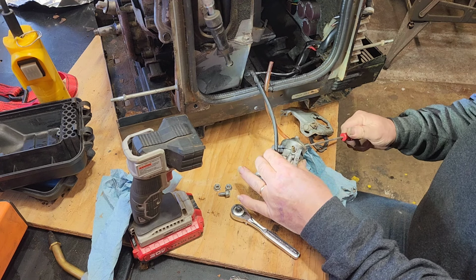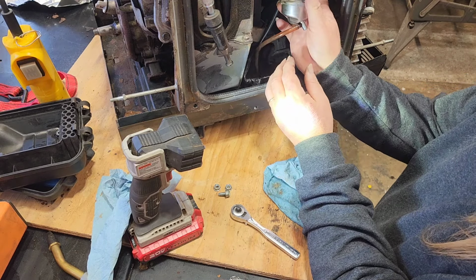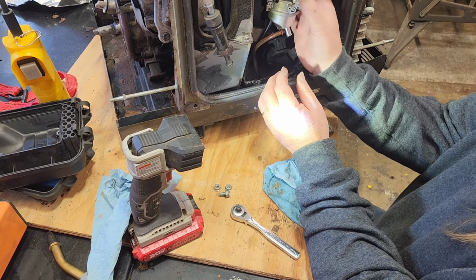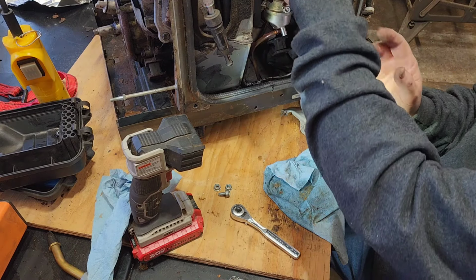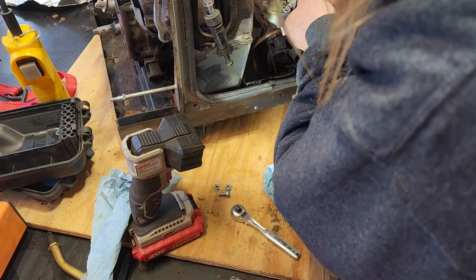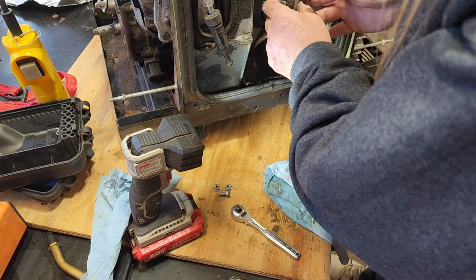Ta-da. Oh yeah. So, fuel line's easy enough to put on. That's easy enough to put on. We gotta do this choke. You gotta line up this pin on this choke mechanism with that. Okay. Can be tricky. You gotta do it while it's sliding on. That was amazing.